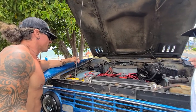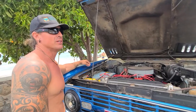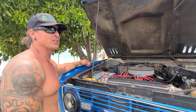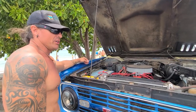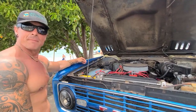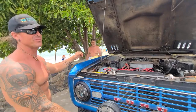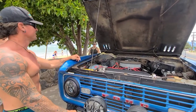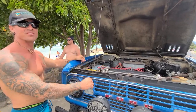What else have I done? You probably don't have to pass emissions up here, do you? No emissions, but we do have to pass a safety check. They make sure your blinkers work, your horn works, your lights work, your windshield wipers work, your reverse lights work. Is that what that sticker is on the back of everybody's car? Yeah, exactly. Tires can't be sticking out a certain amount. They check the window tint and stuff like that. Mirrors, I have to have side mirrors.